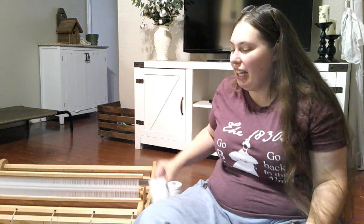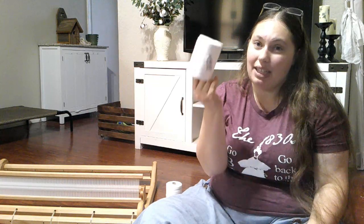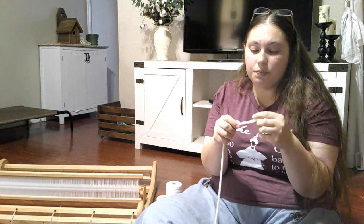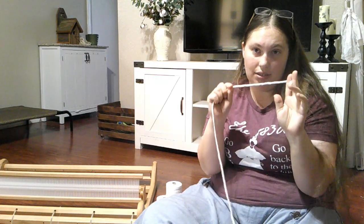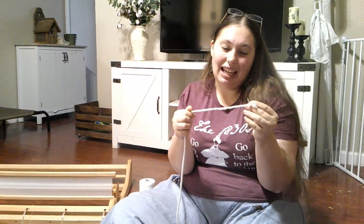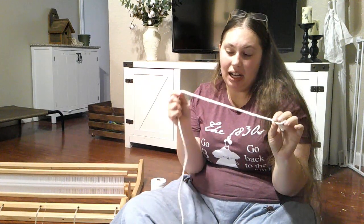Yeah, this has been fun. The research part has been fun for this, and that told me how wide a thread I needed. I used the 3/8 of an inch hem, and I said, okay, that's slightly bigger than the cording that was used. So I arrived at 6mm, which is slightly more than 1/4 of an inch. That's what I came up with for the actual cording.